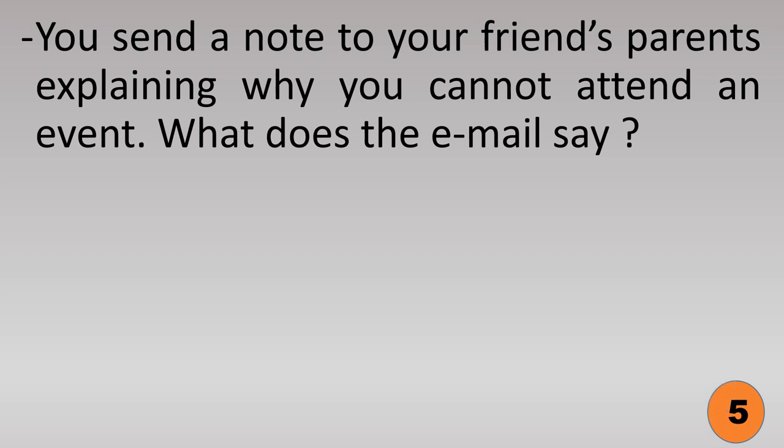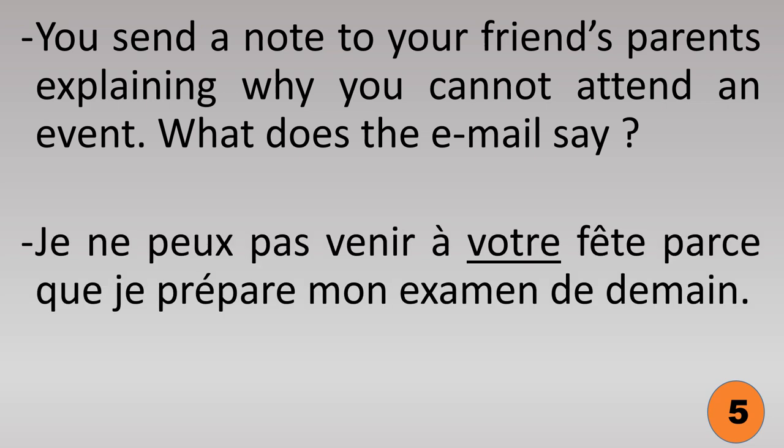Okay, so I haven't changed my response at all. What I have done, I just changed one little word, which is votre. So instead of saying ta fête, I'm going to say votre fête.